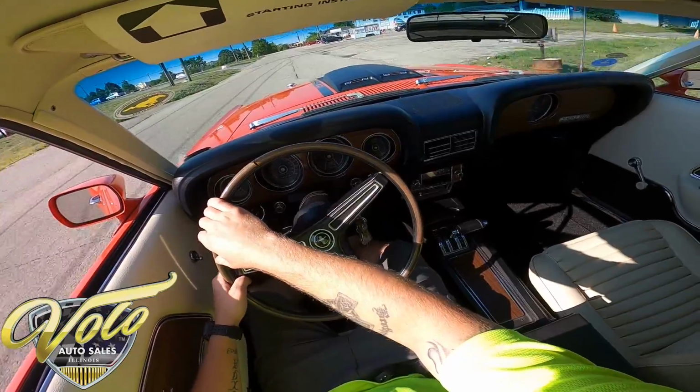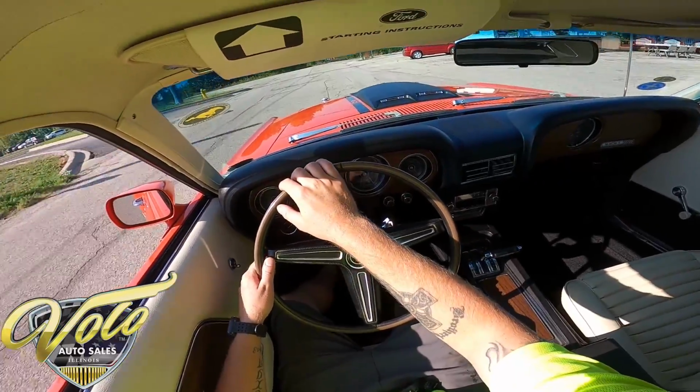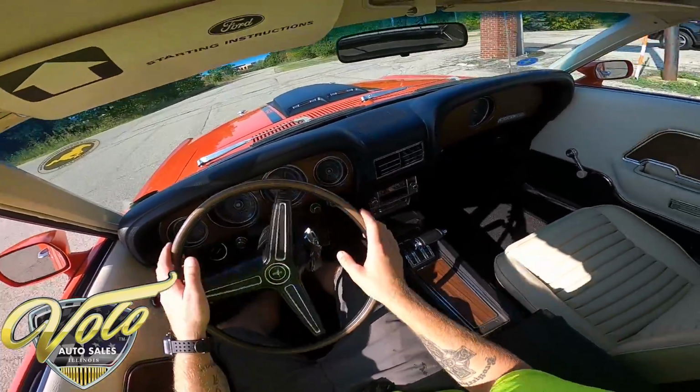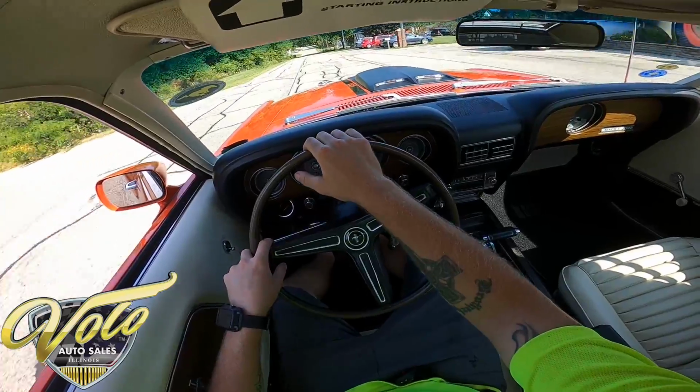Let's see. The left one I think I see working. The sun's on it. Check that out. If not, hook that back up or get a new bolt for it. Sounds really good going over those bumps too. A lot of these older cars, especially Mach 1s, you'll hear some rattle in the back. This one's nice and solid.